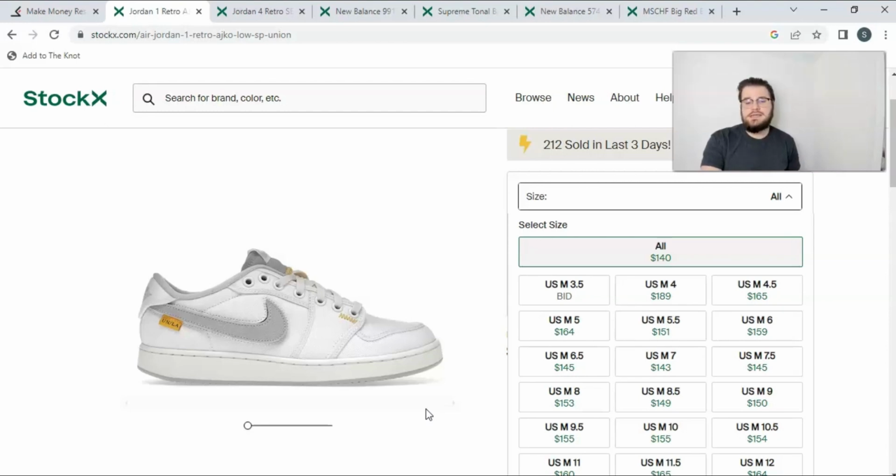So my whole thing is people tend to think that shoes are supposed to be an investment. And yes, you're definitely not wrong. Shoes can be an investment, especially for those rare types of pairs.